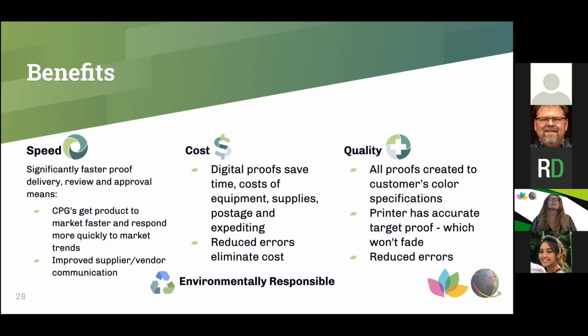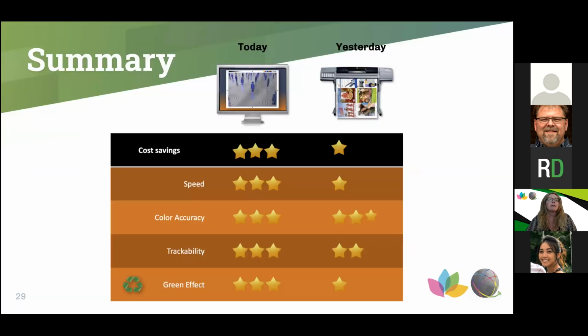This is the highest quality proof. As Dan said, with all the proofs people were leery of them at first, but this is the highest quality proof that you can get in the industry today as well. The printer has the most accurate target he can get, which includes substrate color, and it will never fade. And it's also environmentally responsible. So in summary, you can actually, for once in your life, get it faster, cheaper, and better, and green by using today's proofing method versus yesterday's.